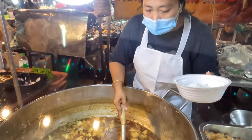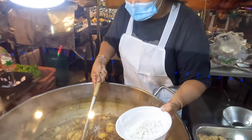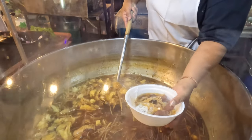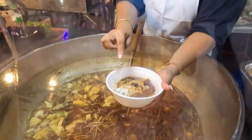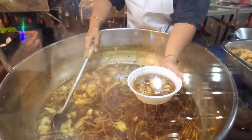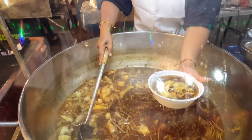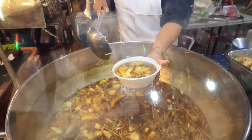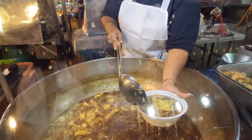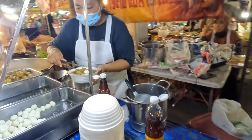Oh, you've got noodles as well. Awesome. Okay. So this might be our main course. So the noodles, okay, yes. It is soup. Chicken blood. Yes. I see, chicken blood. I need fish meal. Fish, awesome, I love fish. Fish meal, yes. What do you say fish in Thai? Pla. Pla. Yes. One.